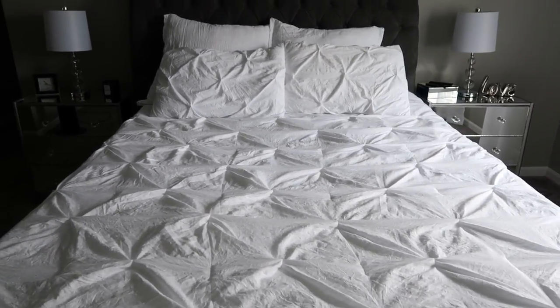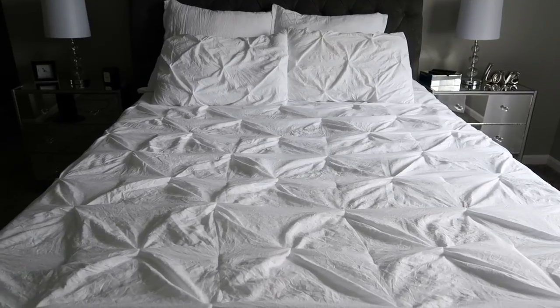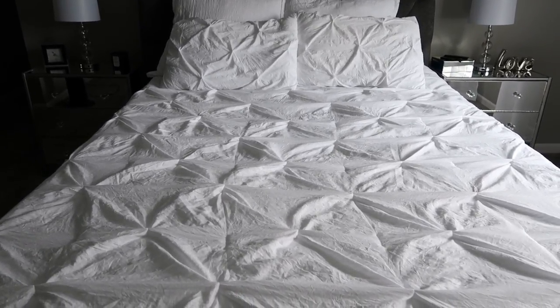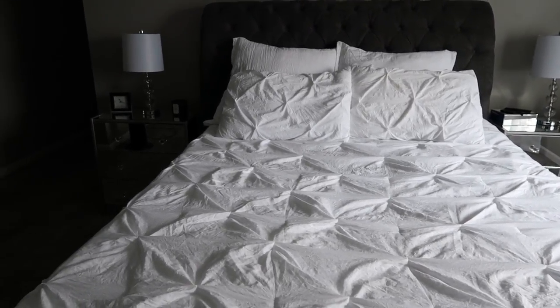And I kind of wanted to get rid of the whole mirror thing, but I'm not really even worried about that right now. Plus I think I'm gonna move. So yeah, I just kept everything the same in the bedroom and will work around what I already have.